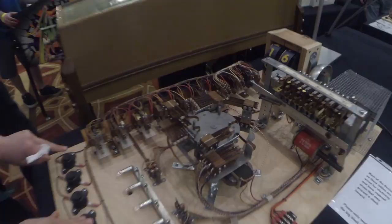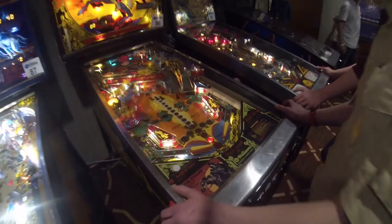We have tournaments, we have fun tournaments for cash prizes, we have tournaments for parents and kids, you name it, it's here.